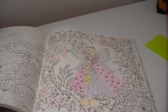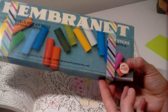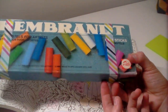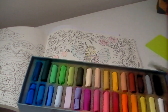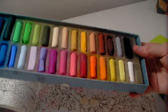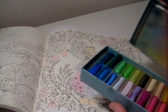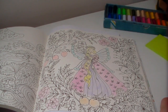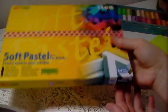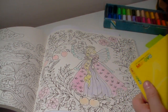The pastels I'm using are these Rembrandt pastel half sticks that my granny had, and then my mum had, now I've got. Some of them are broken and some of them aren't as pigmented as they used to be, but they're still great and I love using them. Another set that I have is the Mungio, why do I keep saying pencils? Pastels.